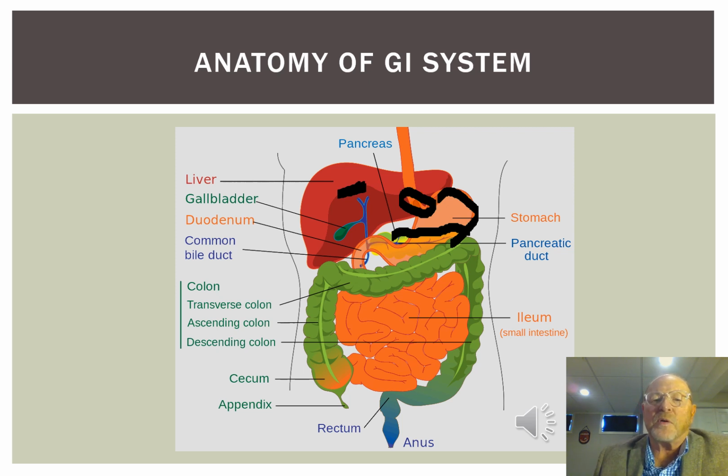So then the food is going to move from the duodenum and it's going to go into the longest section of the small intestine, back and forth, and that is the jejunum and the ileum. And that's where the majority of the absorption of the molecules is going to happen.